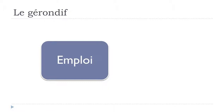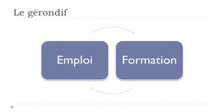As usual, this video will be divided in two parts. The first one will be l'emploi, so when do we use it? And the second part will be la formation, how do we make this gérondif form? So let's start now with l'emploi.